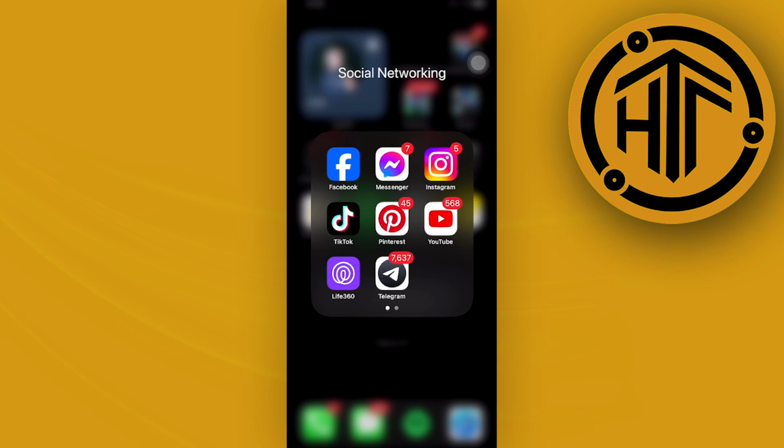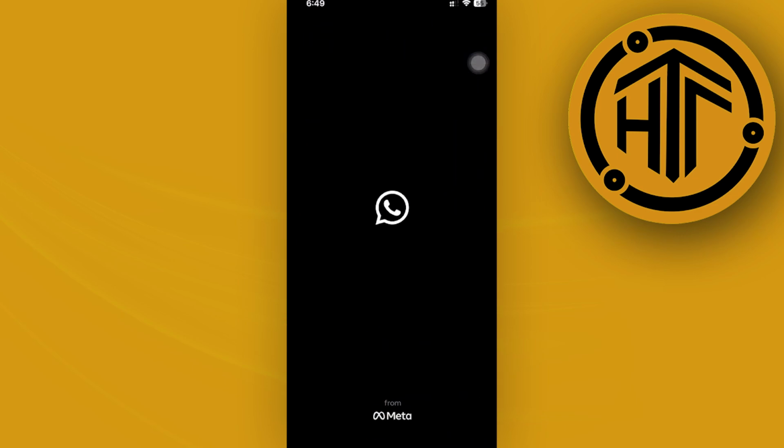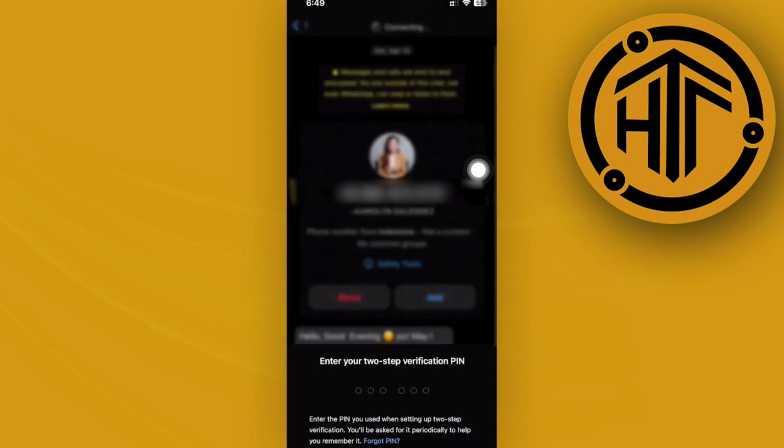Hey guys, today let's learn how to fix WhatsApp notification not showing on your iPhone. So all we need to go ahead and do is to double check if we have the notifications for WhatsApp enabled. So I want you to go ahead and launch the WhatsApp application.